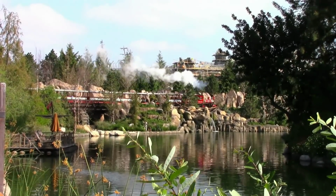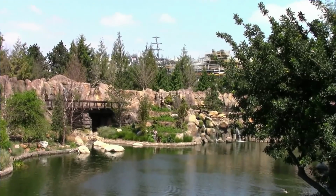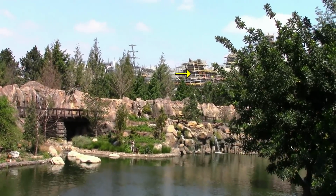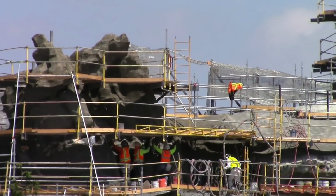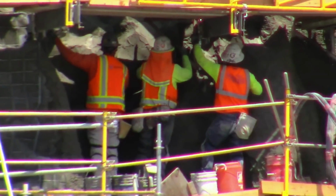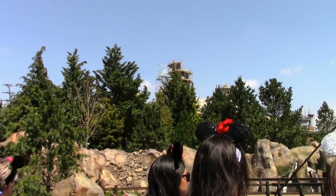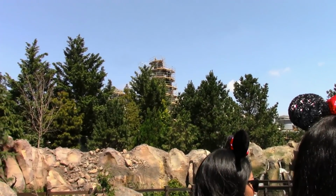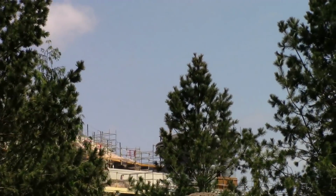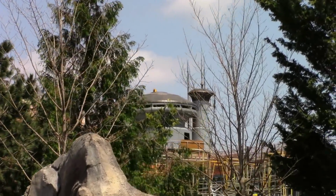We'll go on the Mark Twain riverboat next. From this perspective, we can see that the workers are continuing the concrete work. If you look closely behind the trees, you can see that new structures have been put on top of the Battle Escape Show building. We'll get a better look at them as we move along. That is really cool.